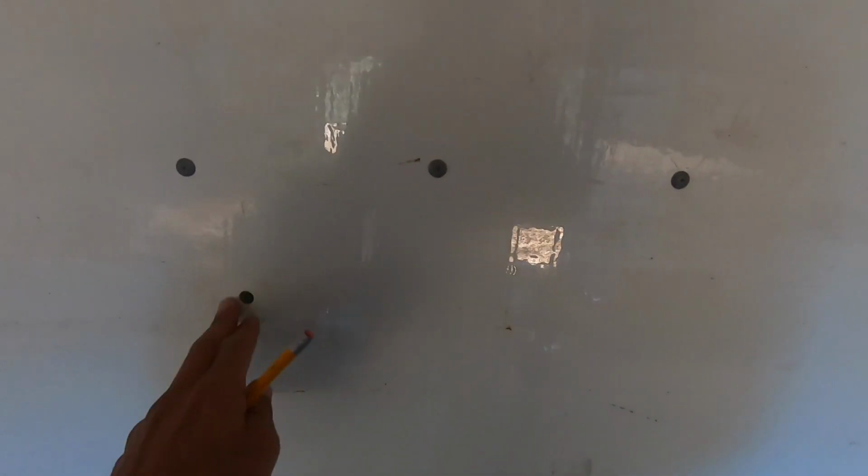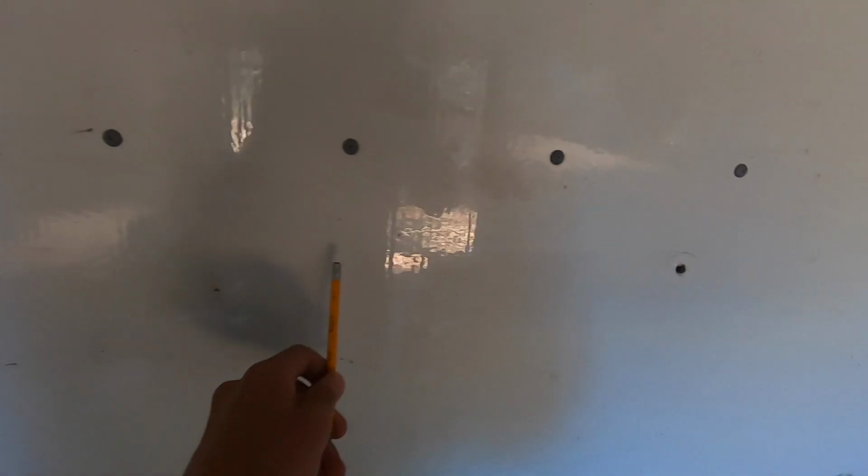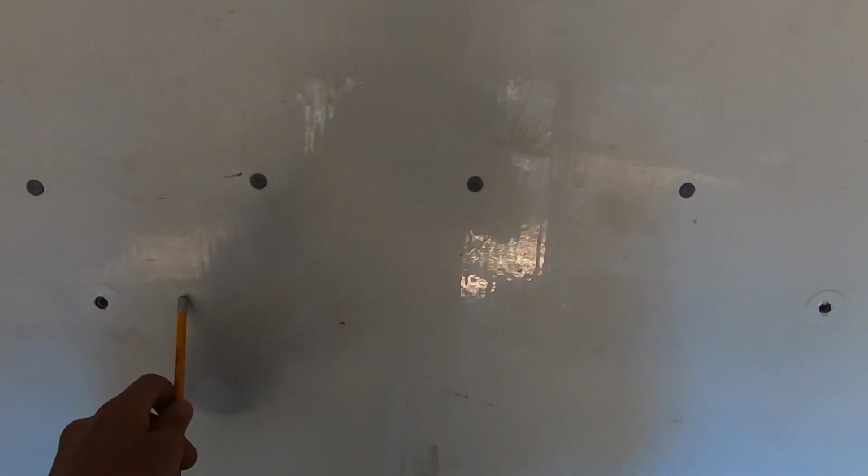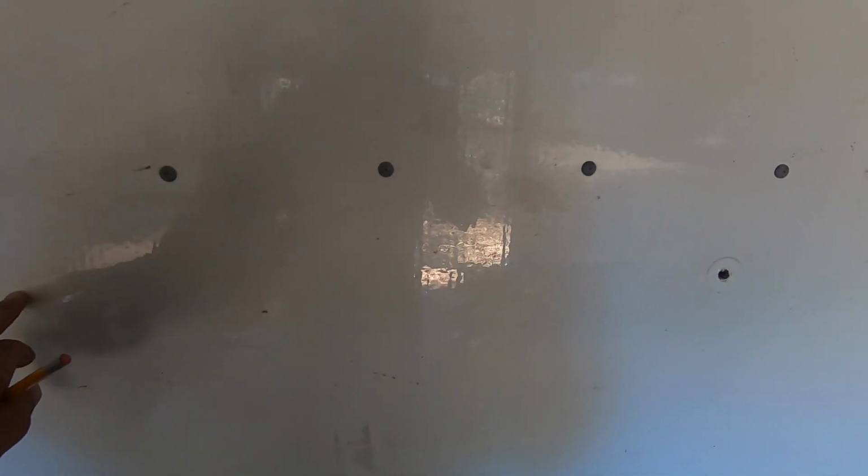So I think I'm going to go with just within those so I can retain those, the one here and the one there. So I'm going to measure from hole to hole here, get a center line, and then measure out a distance I decide on from that center line. We'll go up front and see where these lie between the seats.